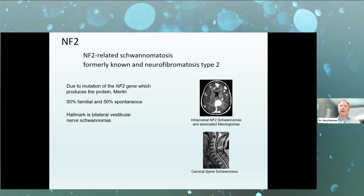The hallmark of NF2 is bilateral vestibular schwannomas. The vestibular nerve is one of the cranial nerves that run along the brain, obviously, and it's a hearing nerve. Multiple tumors are always present, and again, I would just remind you, they're intracranial, spinal, and peripheral, and they can all create tremendous harm to patients.